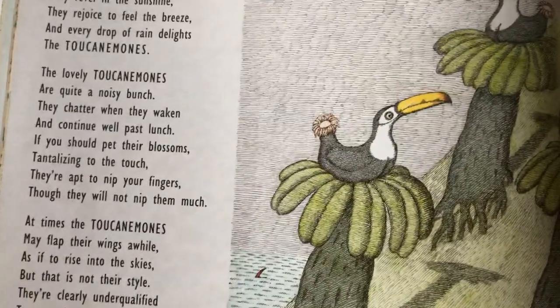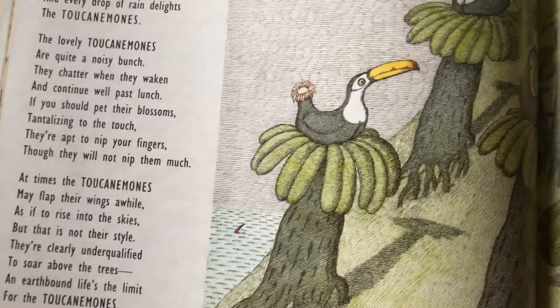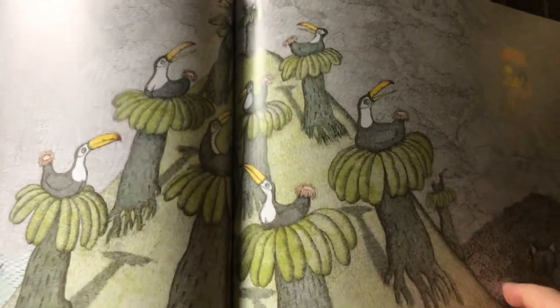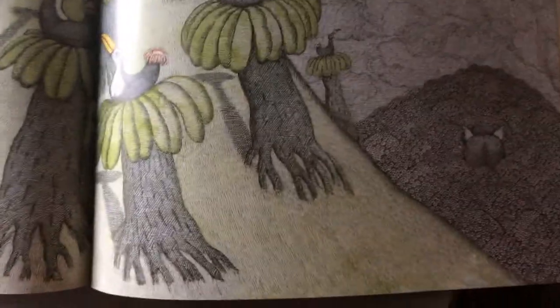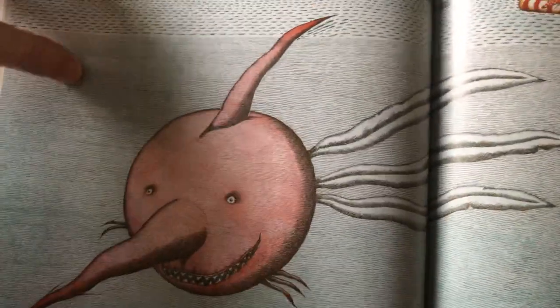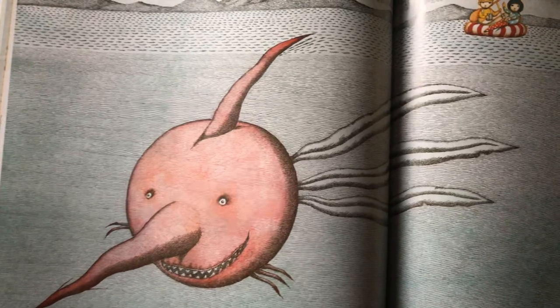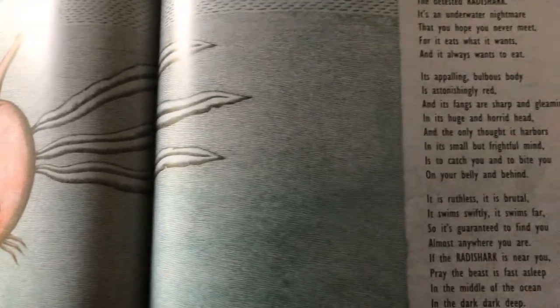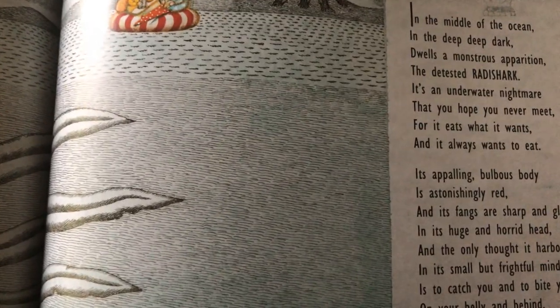So the anemones are like a sea anemone that lives in the water. Look, see the Petrelephant? Oh boy. You guys know the name of this one? What do you think that could be? This is the radish shark. Try to get the angle here. I'll just focus on the poem right now.